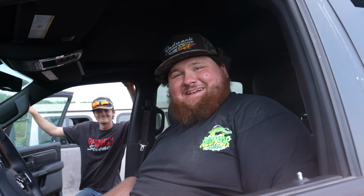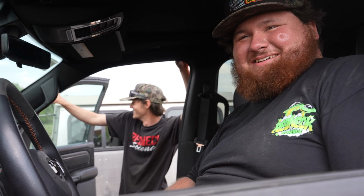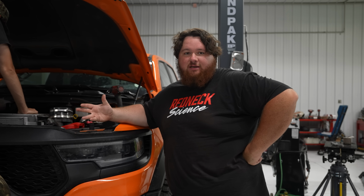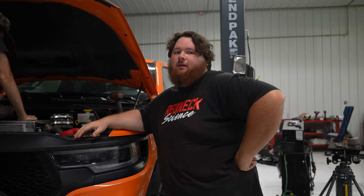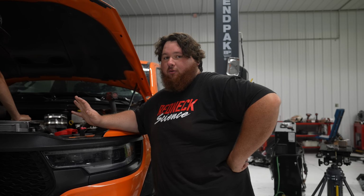You know, I have an innate ability to be able to break anything I drive. The only thing I've driven that I haven't been able to break has been that Humvee, honestly. Here's the deal, right? This truck was making a lot of horsepower, like 1100 horsepower, and ideally we should have had this thing put on E85, but we didn't. We had it on pump gas, and I kind of forgot before we did that race that we put 87 octane in it. I hope we just blew up a turbo, but I have a good feeling that we probably cracked the piston.